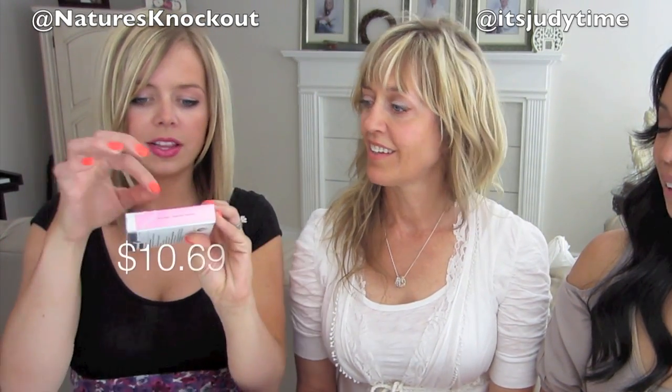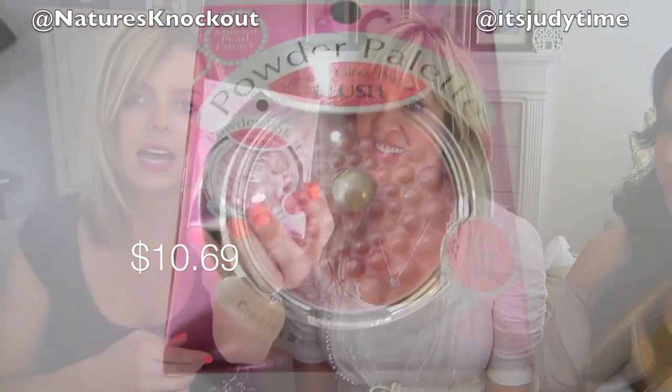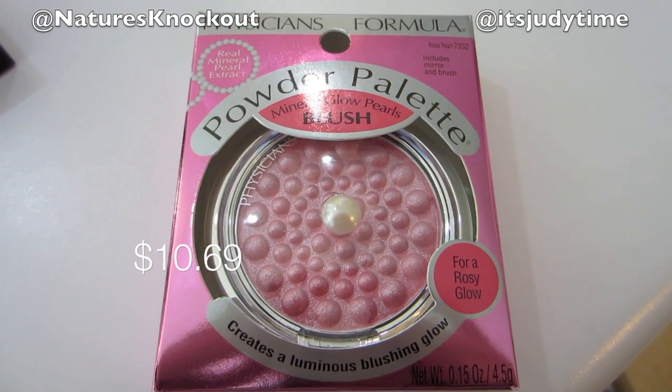Okay, so then I got this, and it's got a cute little pearl for the lid, and I just like the pink color. I'm kind of a pinky person. It's a pretty blush. I should have opened it, but maybe someday it'll be one of my faves too. You never know. So this one you can tell that I've been using it. But I actually love it.